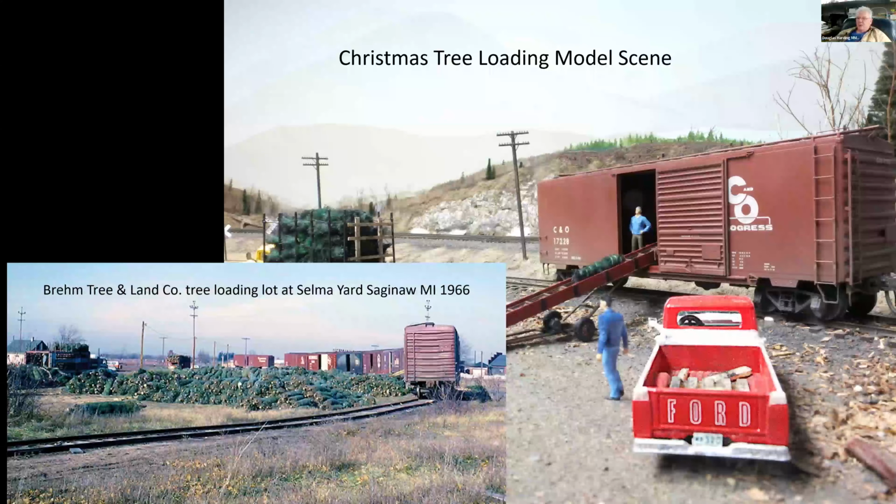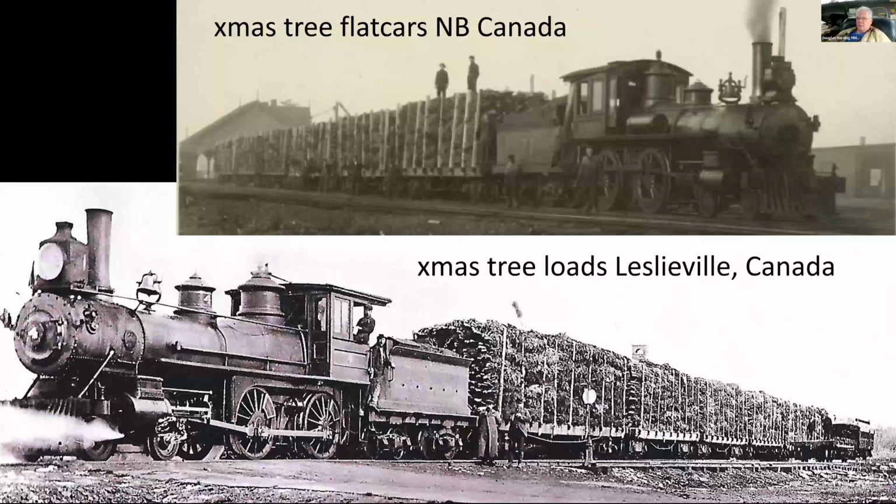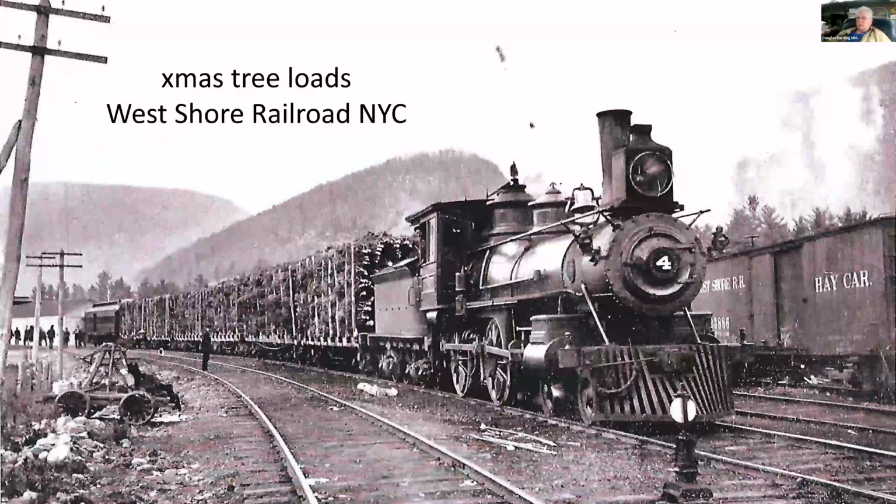Good. Well, moving on, Christmas trees have been around with us as far as loads as long as railroads have been around. Here's a couple shots, one from New Brunswick, Canada, the other one's from Leslieville, Canada, which I believe is near Toronto. And you can see it's not just a single car, but multiple flat cars stacked up high with Christmas trees. And typically, a coach or rider car brings up the end to carry those who are handling the loads.